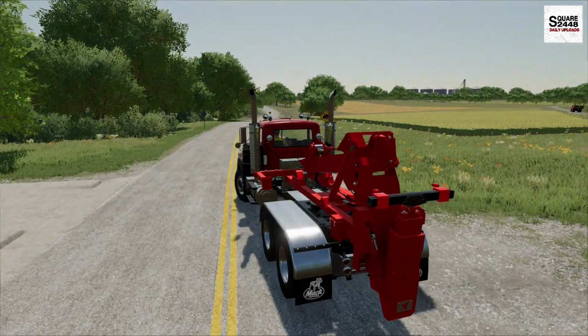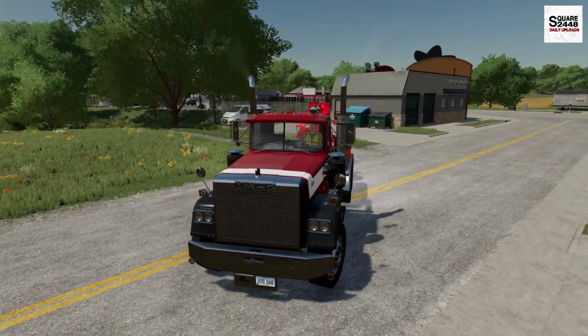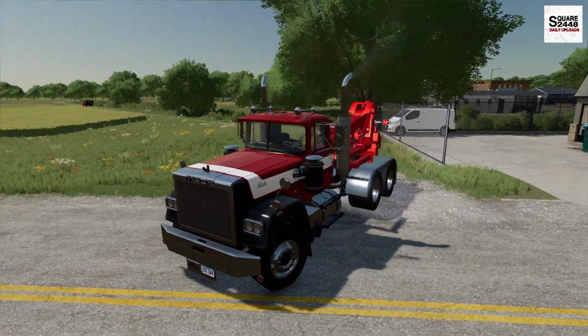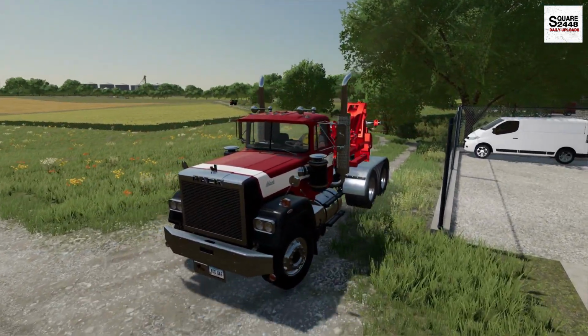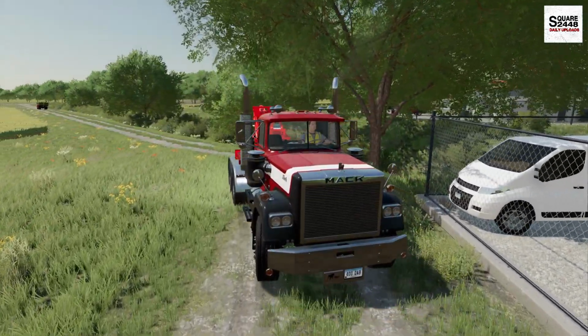I don't think we'll be able to get turned around, so we're gonna have to back all the way down this dirt road here. That is a pretty long distance we'll be going back here, but no problem. We'll just keep it in reverse and keep on going.